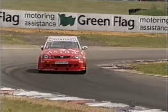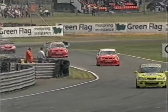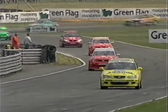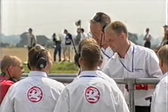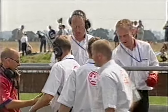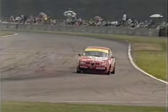James Thompson in control here, and it looks as though it's going to be a comfortable victory for him in the end, followed home by teammate Ivan Muller. A superb win for Thompson after Matt Neal had his problems. Ivan Muller takes second, Priaulx in third, and Anthony Reid crosses the line in fourth position. Delight for Vauxhall Motorsports, they take a 1-2 result, and they'll be very, very happy with that indeed.